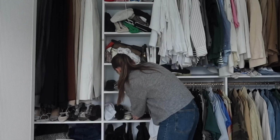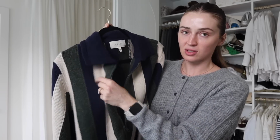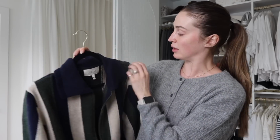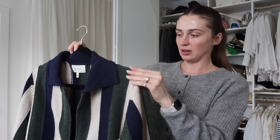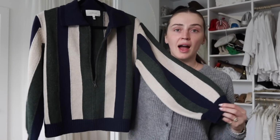And then while we were away, I did get a few pieces in the mail from some very lovely, beautiful brands. I actually did already show this on Instagram, but a brand called The Great sent me this incredible, I don't actually know what to call it. It's a mixture of a jacket and a cardigan because it is a soft knit and I'm concerned about having it on a hanger. I think I'm actually gonna fold this. I don't know. It might be okay if I sit it on the seam here.